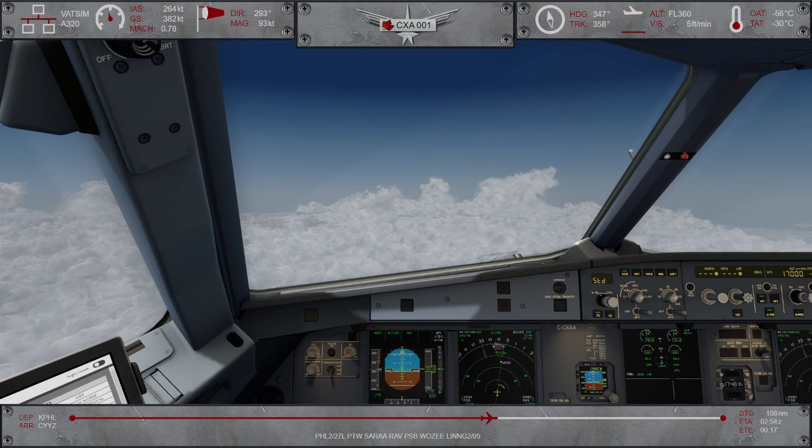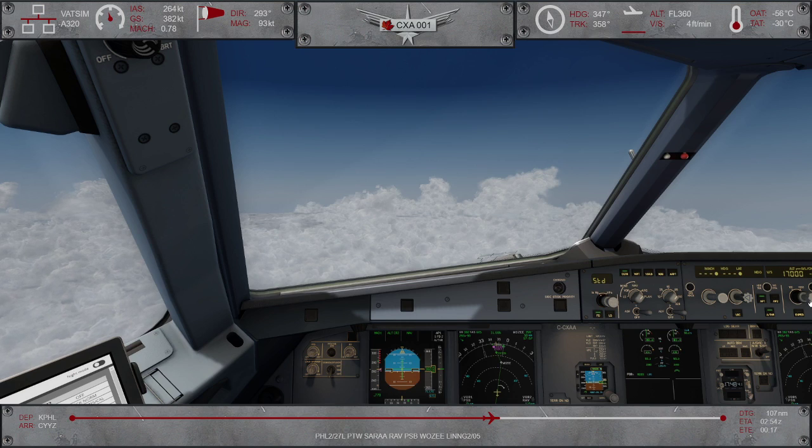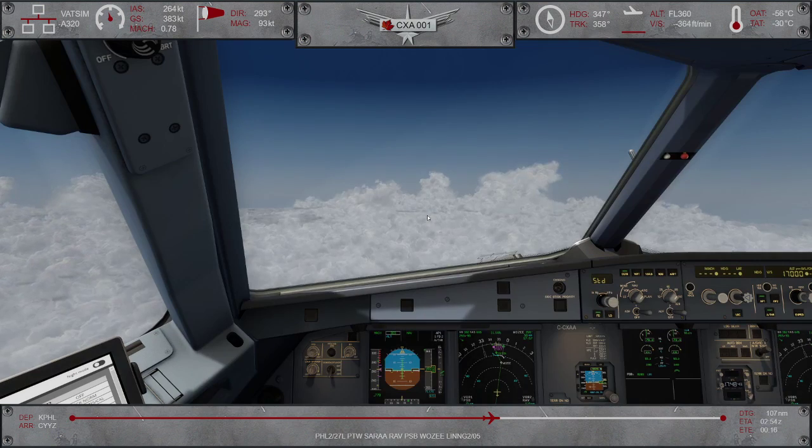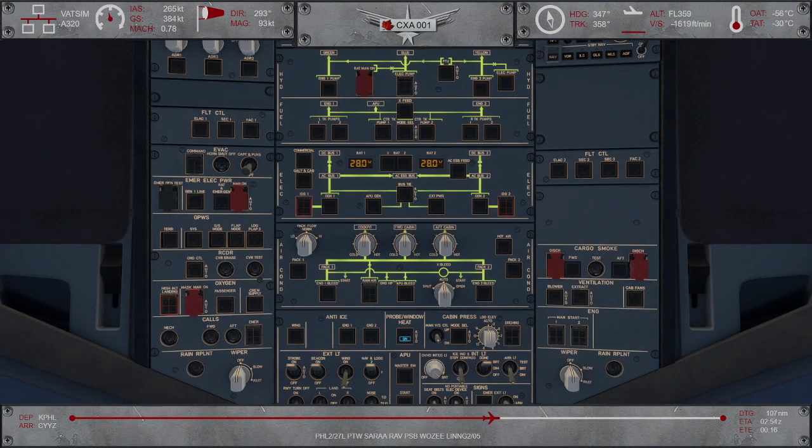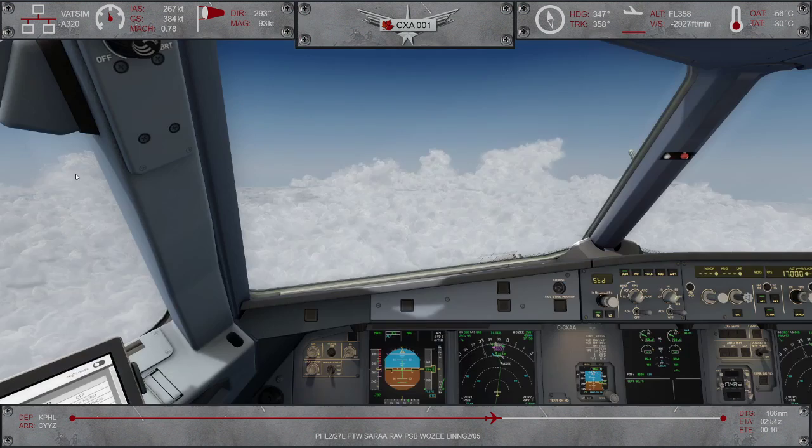Allegheny County, Pittsburgh. November 7576 Papa, I don't see anybody on the ground at Allegheny, nor do I see a flight plan. Make sure you aren't on observer mode. Roger that, I think I am.